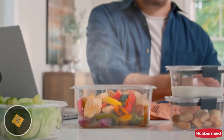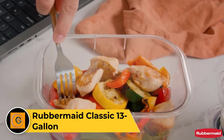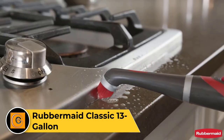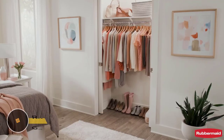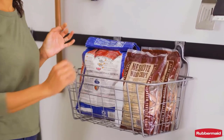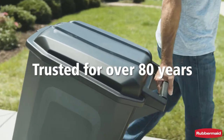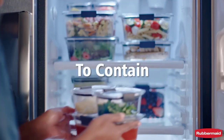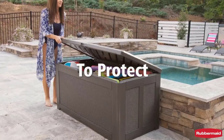Rubbermaid Classic 13-gallon. The Rubbermaid Classic 13-gallon step-on trash can skips bells and whistles in favor of durability and performance. It's made of plastic with a stainless steel pedal, both of which have the durability to take heavy daily use. The pedal's extra width and depth add strength and better distribute foot pressure to resist damage. An extra wide rim adds strength to the second weak point.